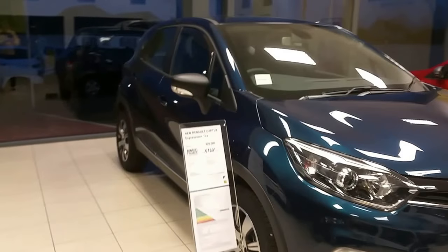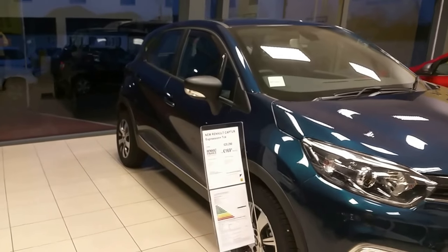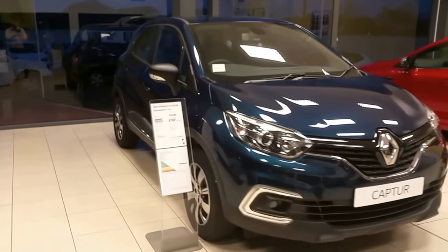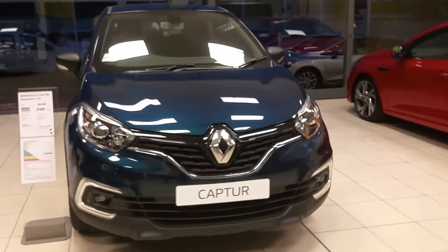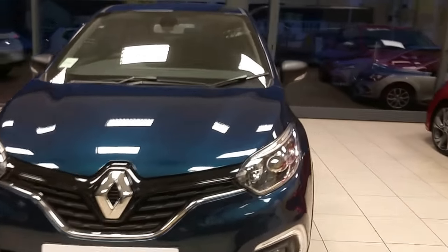This evening I want to run through the new Renault Captur. This is the Renault Captur Phase 2. Their current model here is the Expression Plus, 1.5 diesel, 90 brake horsepower.